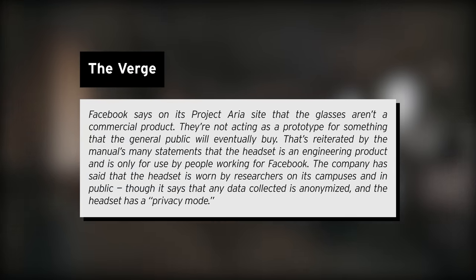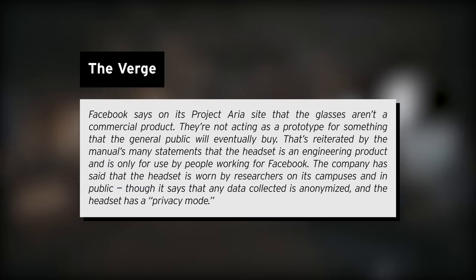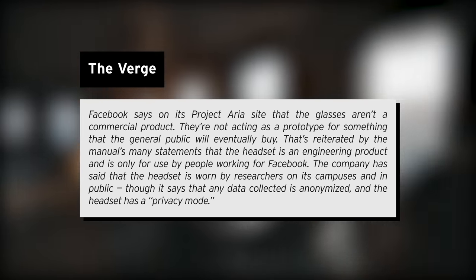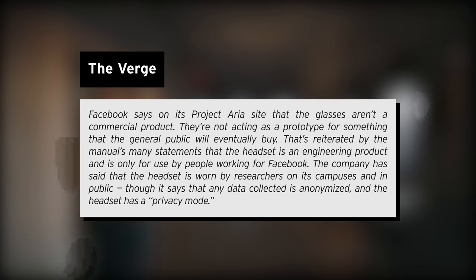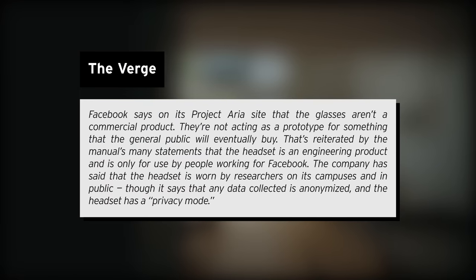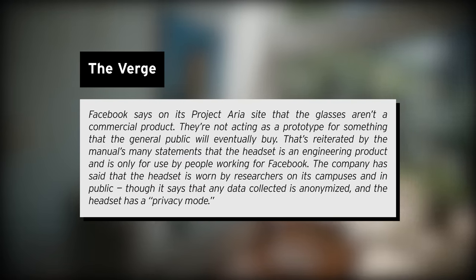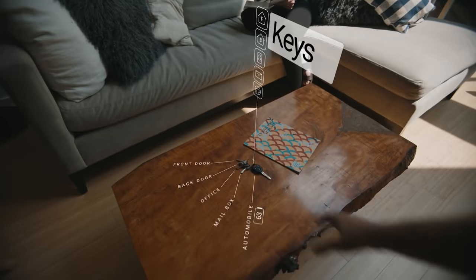That's reiterated by the manual's many statements that the headset is an engineering product and is only for use by people working for Facebook. The company has said that the headset is worn by researchers on its campuses and in public, though it says that any data collected is anonymized and the headset has a privacy mode. Well, that is kind of unfortunate.